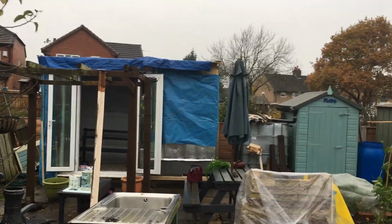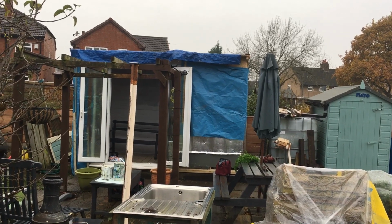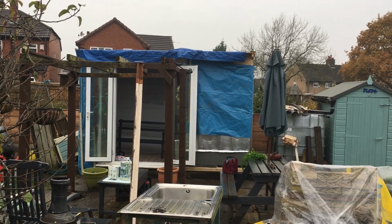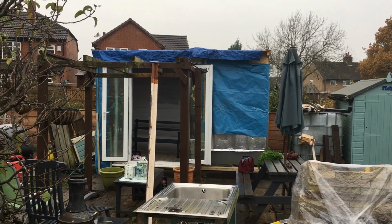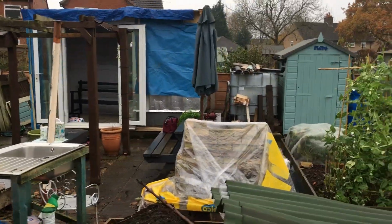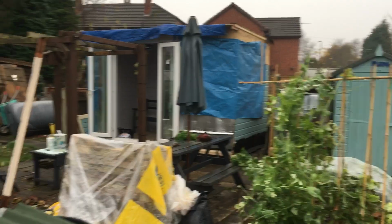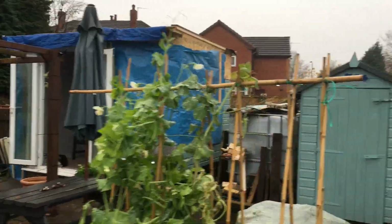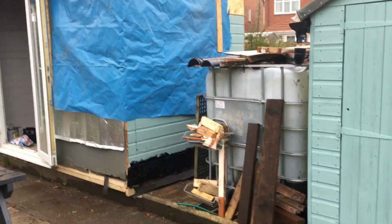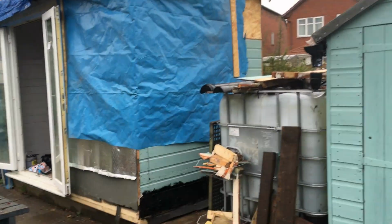So there we go. Really happy with this. It's about two thirds bigger than the original summer house, and we've actually used just about everything from the original summer house in the build, and then bought new materials as we needed to. Then we will completely clad the outside, so it's going to look really nice. You can see at the bottom where you've got the green bit, that is part of the original, and then at the top is where we've used new materials.